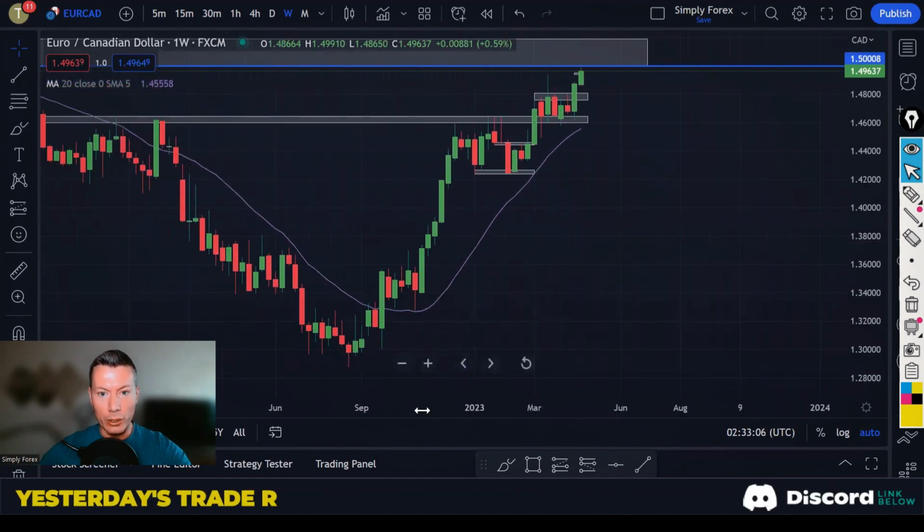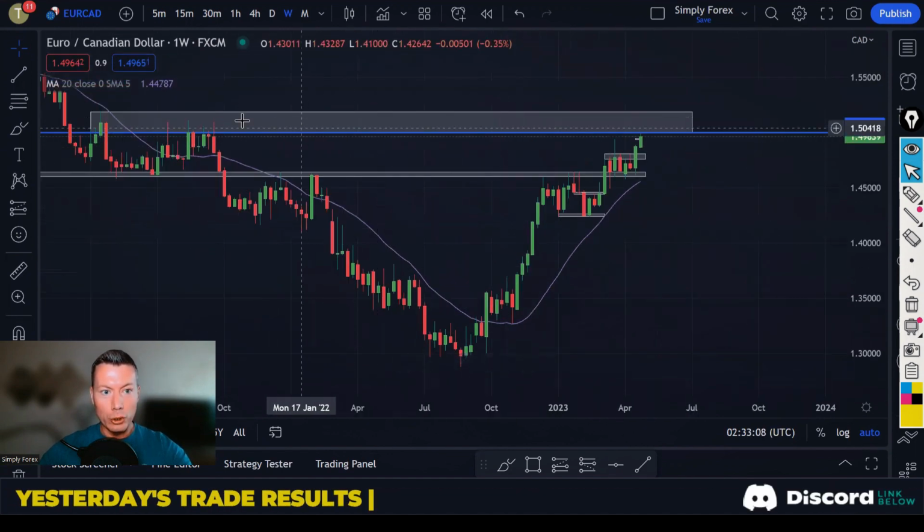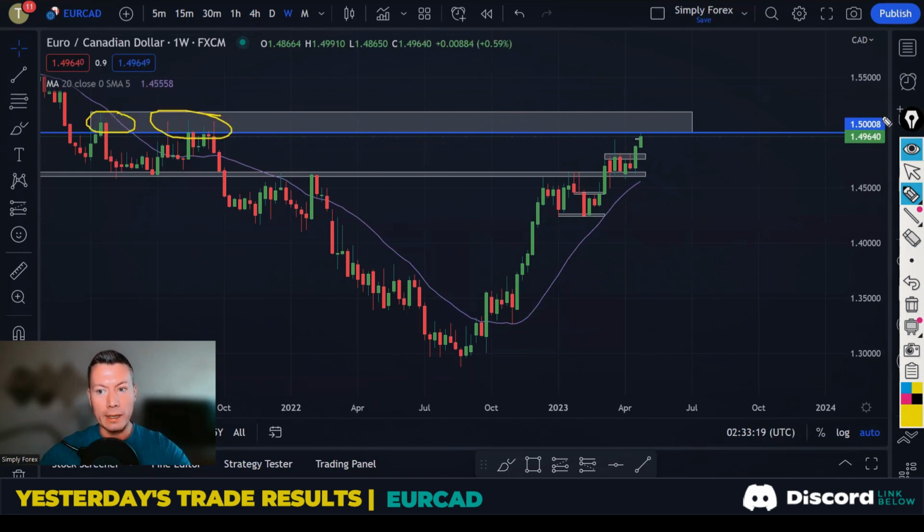One of the pairs we were looking at was Euro against the Canadian dollar, guys. I'm starting on the weekly chart because this area of important resistance is our target, and it coincides with this 15,000 psychological level. All right, so that's what we were looking for in terms of a target. You can also see we were clearly in an uptrend as well. Okay, so that's the weekly chart, guys.